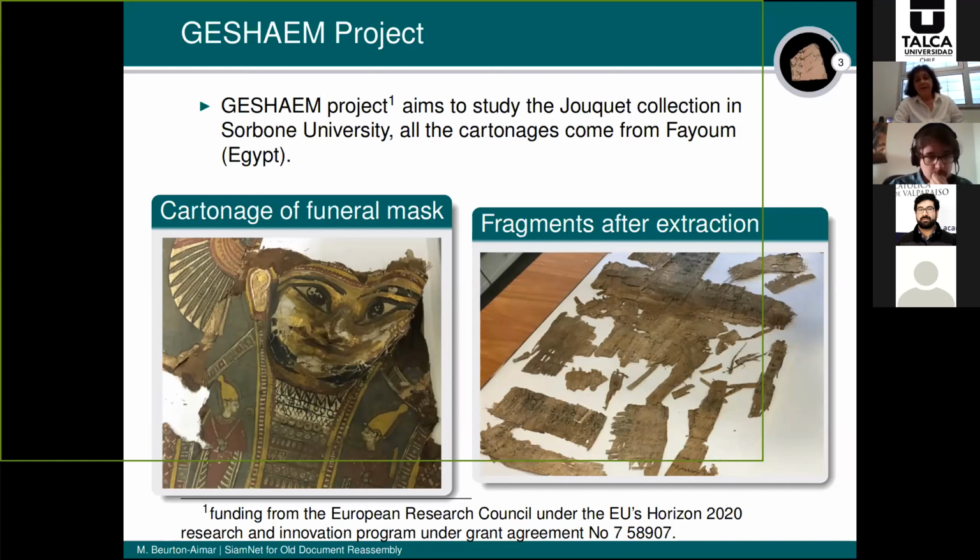But what you can see in the right part is that if you take off the painting, the materials that have been used to make the funeral mask are in fact pieces of papyrus that have been whitened previously. Papyrus is a very costly material, and after using it, they used it again to pack mummies when they didn't need the text that they had written before.